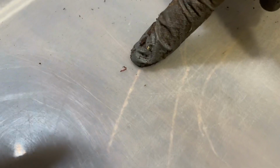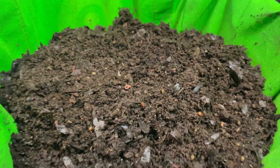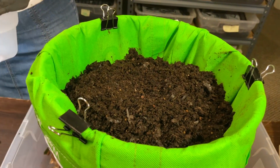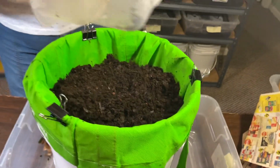Here's even a tinier one right here. Just see, look how tiny that is. That's just a day old. Now I could probably pick it up with my finger, really gently. Yep, got him. So here he is. I just did the lightest sweep over his little body, and he stuck to my glove, and then I was able to brush him off gently against the surface of the bin. All right, I'm almost done. Here we go.